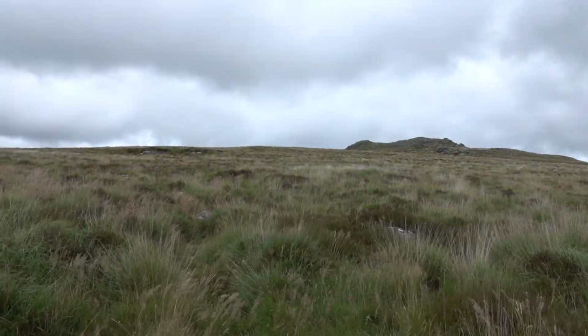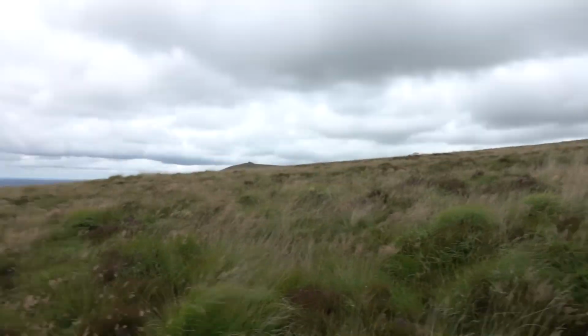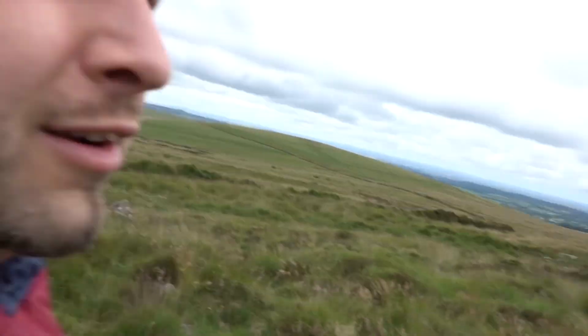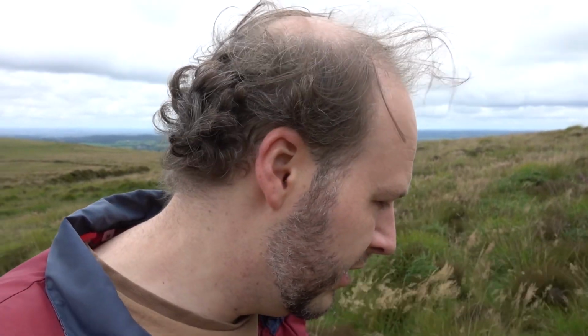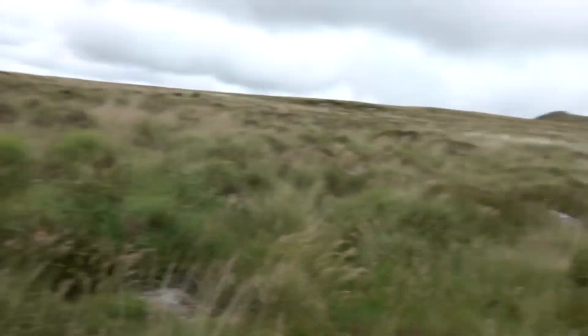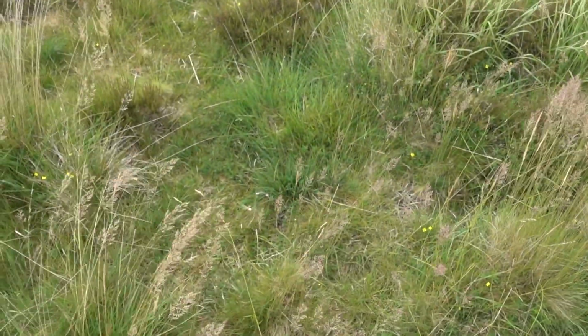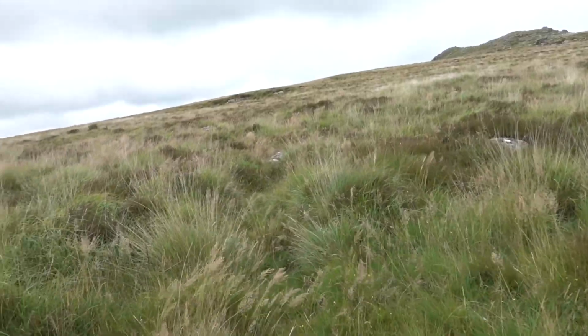Geographically, and to aid you walkers, I can't really give you any landmarks for where to turn off here. You might have to just find your own way through. Some of this is gorse, that's the only problem, and some of it's big grass. But this looks slightly tracky up here.